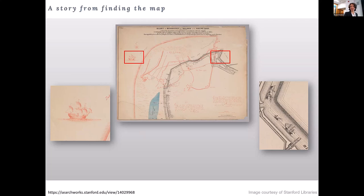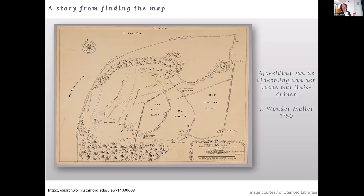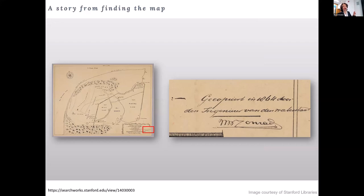I mentioned that Conrad would often copy older maps, and here we have an example of Den Helder. I can credit Conrad with being the copyist because he kindly informs us of this in the lower right of the map. Many times the producer of a facsimile will cite their name. However, just as often they don't.